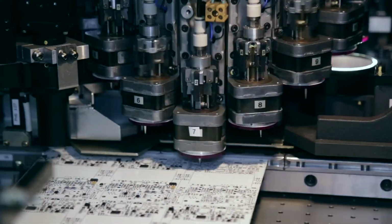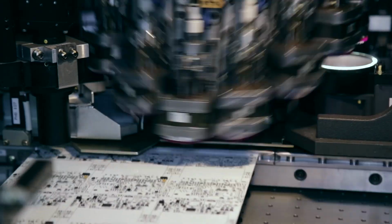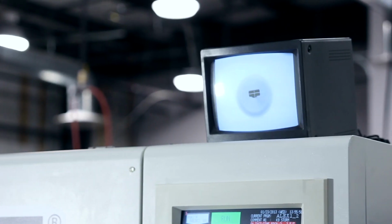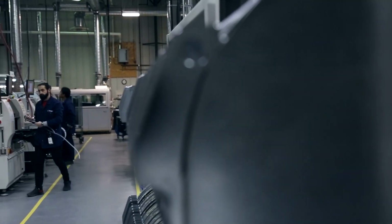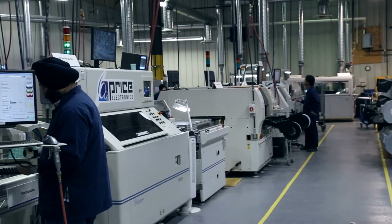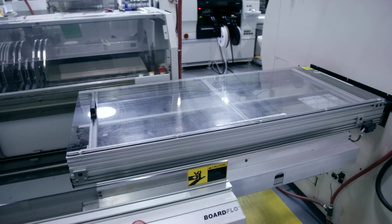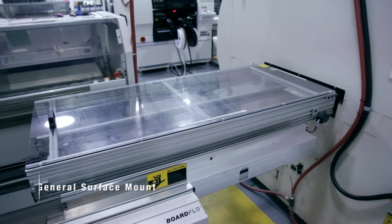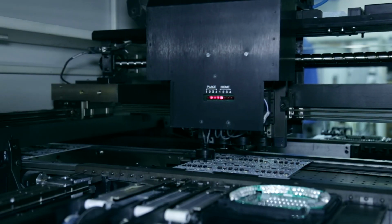With 16 turret heads, this chip shooter can apply 30,000 small parts per hour, ensuring accurate placement through the machine's vision system. Price Electronics has 3 pick-and-place machines to ensure smooth production if one line requires service or to accommodate a surge in demand. The general surface mount machine performs the same function as the pick-and-place, while accommodating larger, more complex parts.